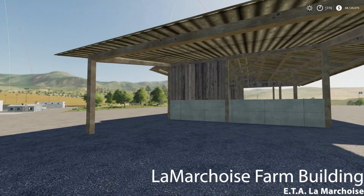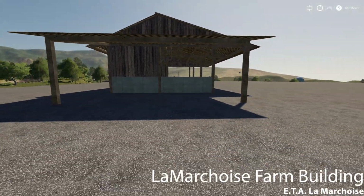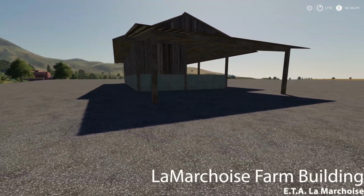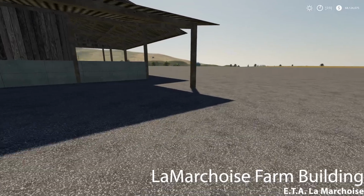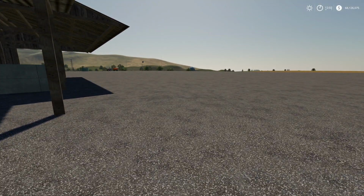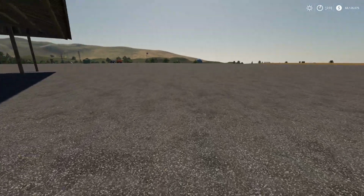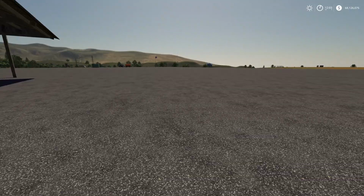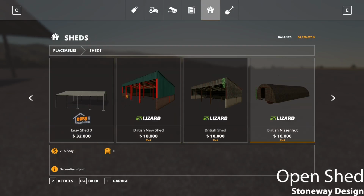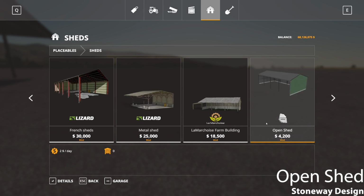We have a low roof on the side for your smaller vehicles or implements. There you go, guys. That is the LaMarchoise farm building, and it is available for all platforms. Next up, we're going to take a look at the Open Shed by Stoneway Design. And again, it is available for all platforms. Here we're going to look for the Open Shed by Stoneway Designs.